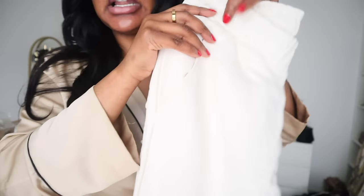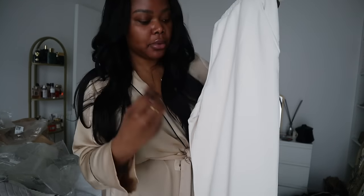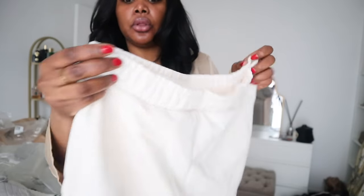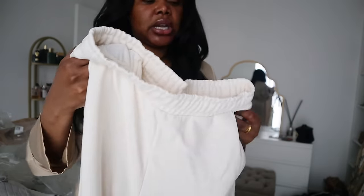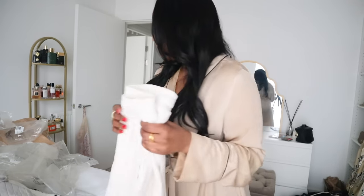As you can see, it's a very nice, rich cream color. I really like it. The camera is not even doing it any justice, babe. It just looks white, but it's really rich cream. I love it so much. Again, it has an elastic band on the waist and two pockets on the side. I just love things like this, and this is high-waisted as well, so it's going to fit like here. Really cute. Imagine even with a bodysuit in the summer, so cute. I love stuff like this.